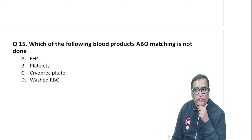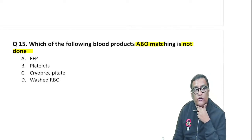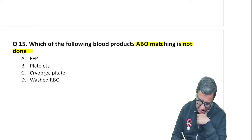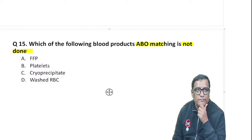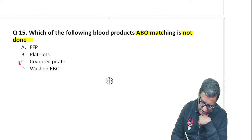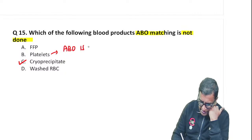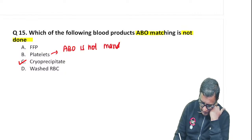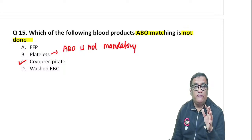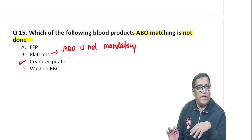Yeah. Next. In which of the following blood products is ABO matching not done? FFP, platelet, cryoprecipitate, washed RBC. In which one do you not do ABO matching? ABO matching is not done for cryoprecipitate. Even for platelets, we say ABO is not mandatory. What do I mean by not mandatory? It is done, but if you don't get ABO matched platelets, you can give ABO mismatched platelets also. That is what it means. But for cryo, we do not do ABO matching.